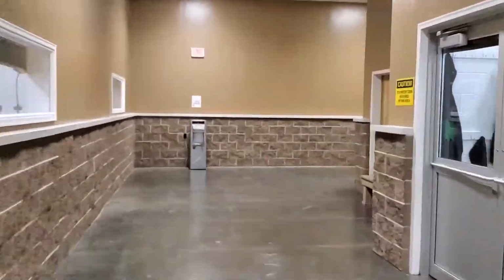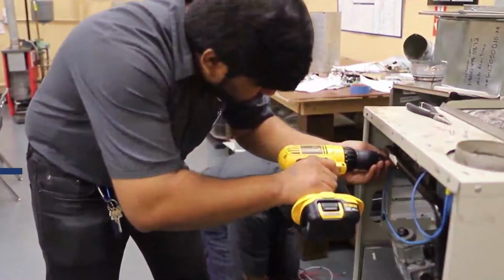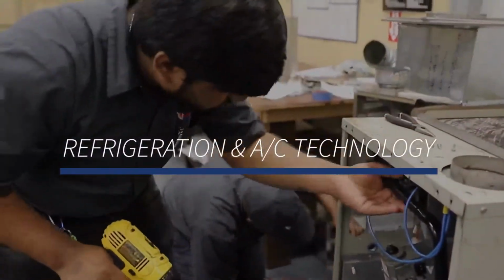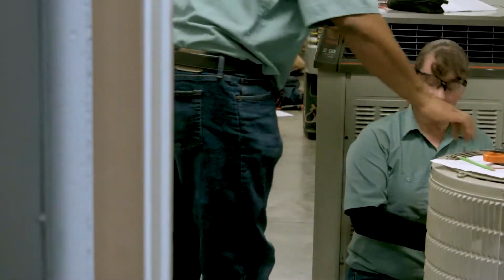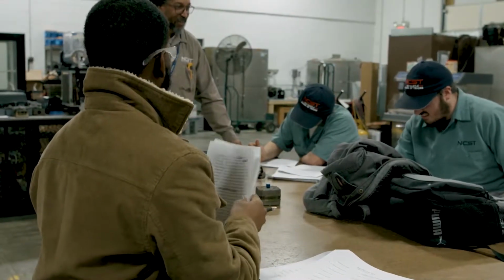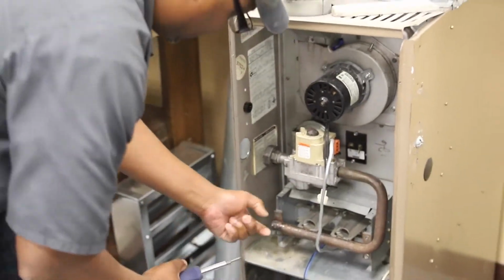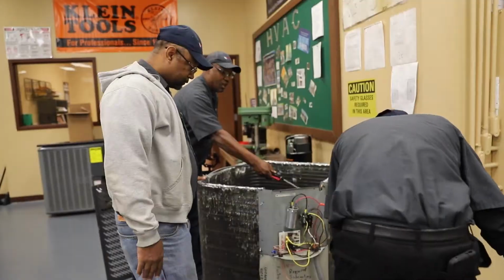The Refrigeration and AC Technology program provides training in heating, air conditioning, commercial and residential refrigeration, and sheet metal. Students will learn to troubleshoot, diagnose, repair, and maintain equipment that could include heaters, fans, blowers, condensers, air conditioning, and air distribution systems.